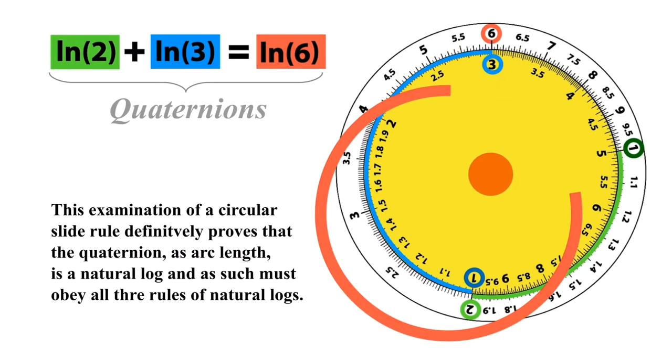Polster says, but that red distance is also green plus blue. Paraphrasing, we may say, the red arc, which is by definition a quaternion, is the sum of the green arc plus the blue arc, which is equal to the product of the green arc times the blue arc. And since Polster has defined these various colored arcs as being natural logs, then quaternions are therefore natural logs and therefore must obey the rules of natural logs.